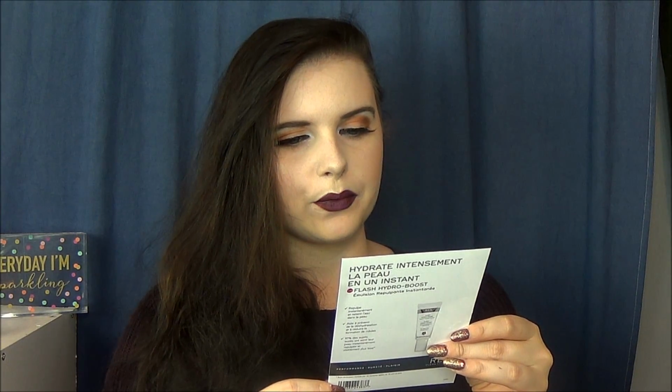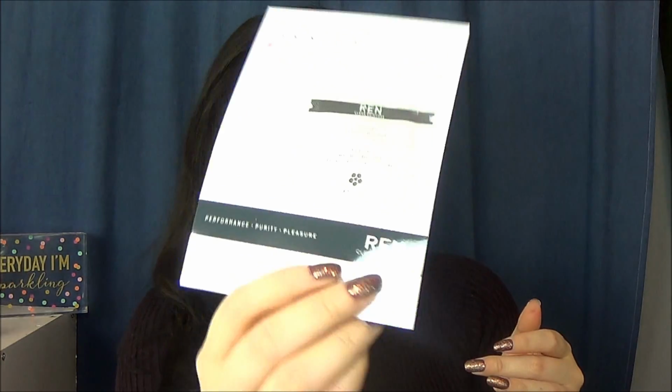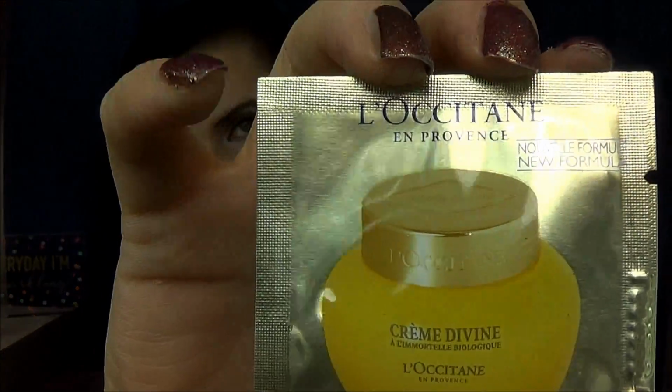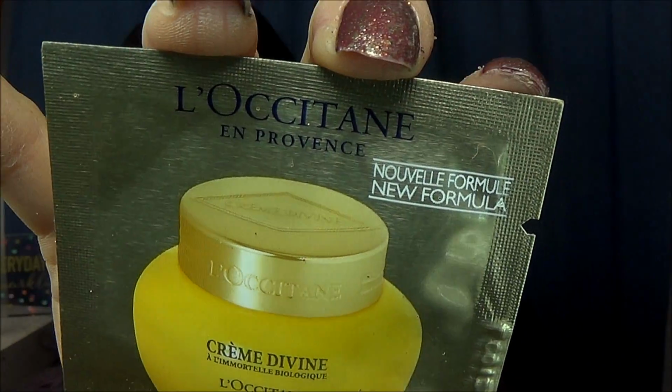5. All right, the first product I have here is from Ren, and it is the Flash Hydro Boost Instant Plumping Emulsion. I have a cleanser from Jack Black. I think that's like a men's skincare, but I don't see any reason why women can't use it. This is the Deep Dive Glycolic Facial Cleanser. I have from L'Occitane the Divine Cream, which I've used previously, but I see that it says new formula, so we shall see. Really happy about this one.